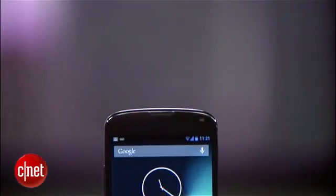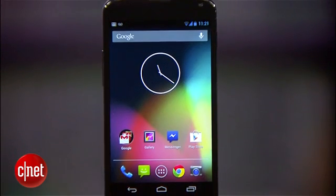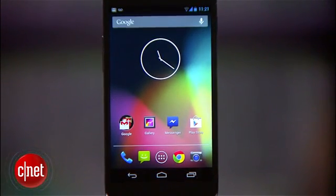It'll be available on November 13th, unlocked, starting at $299 for the 8 gig version and $349 for the 16 gig version. T-Mobile will start selling it a day after. The 16 gig model will go for $199 alongside a carrier agreement.